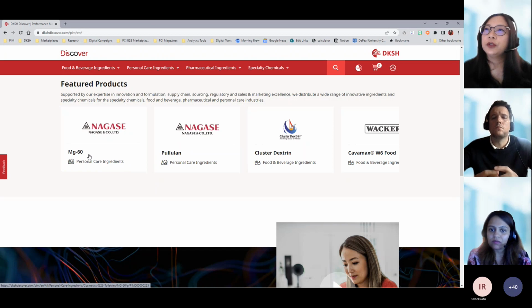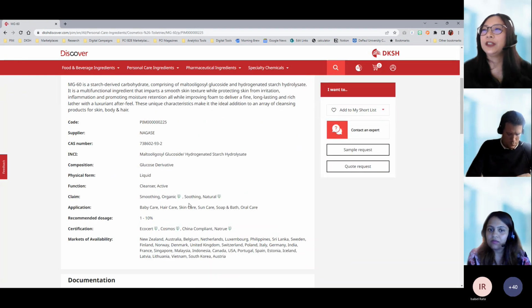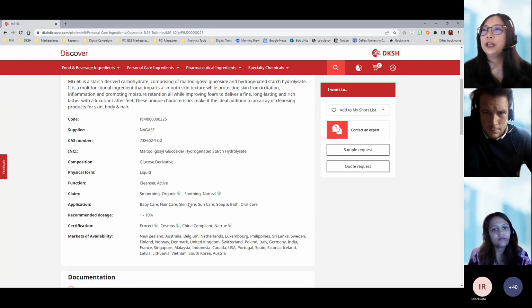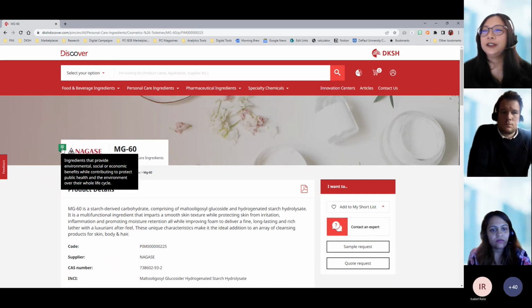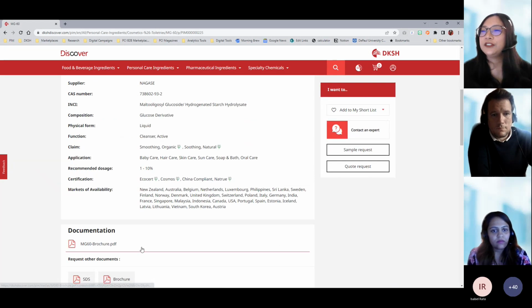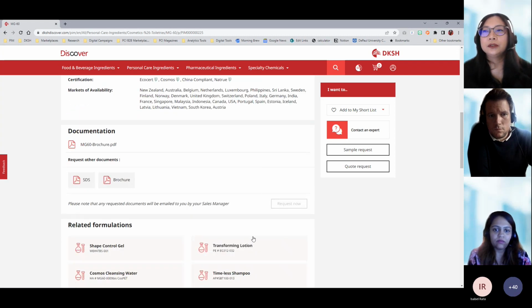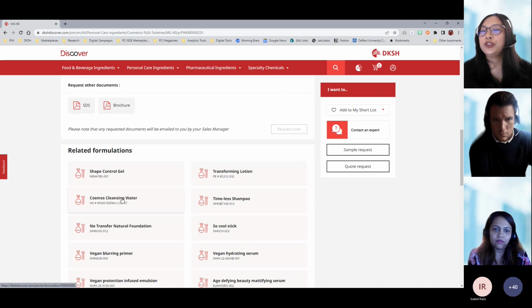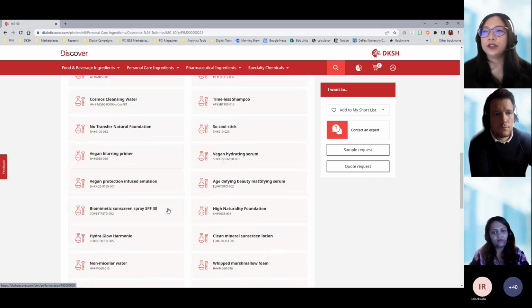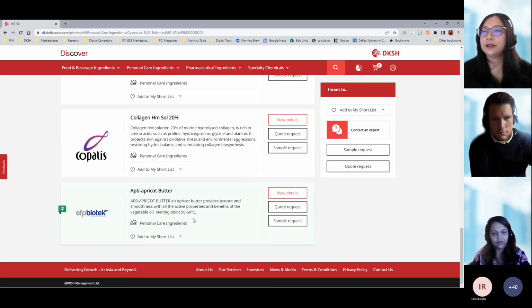To see the product itself, you can simply click on the box and you will be diverted to the product details page. Once again, here's where you have all of your detail information. This specific product you can see is a sustainable ingredient. You can see all of the metrics that are associated with the sustainable ingredient, the documents that are available for download, any formulations which contain this product or ingredient, as well as recommended products based on the ingredient.